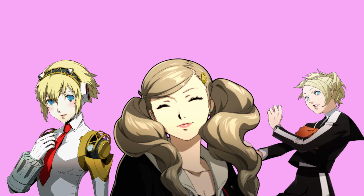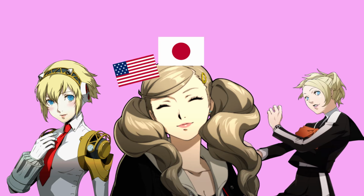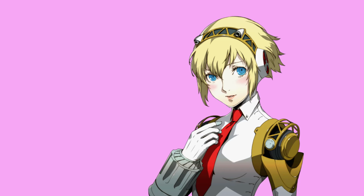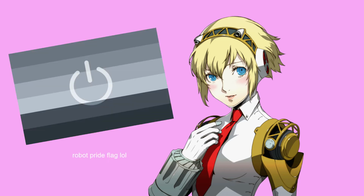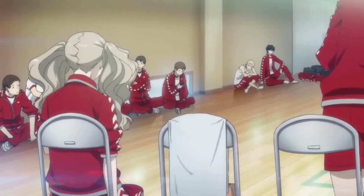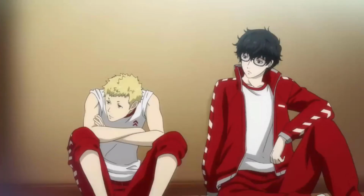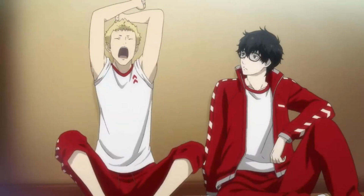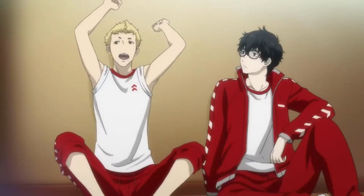Ann, Aigis and Lisa are all natural blondes, showing to the audience that they're foreigners. Ann being mixed as she's a quarter American and speculated to be Finnish as well, Lisa being just completely white, and Aigis being, well, a robot. So even without taking the way they dress into the equation, Ann and Ryuji immediately other themselves just through their hair. Having the reputations they do, it makes sense that they'd reach a point of just doing whatever they want with their uniforms too.